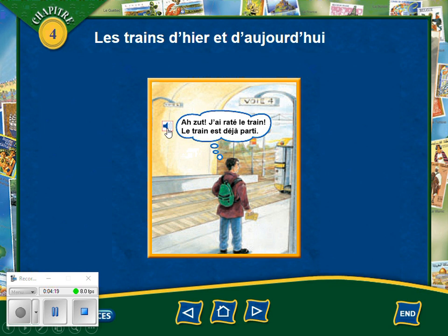Ah zut, j'ai raté le train. Le train est déjà parti. Oh darn, I missed the train. The train has already left. This is the passé composé avec être, because partir is using être. It's a Dr. and Mrs. P. Vandertramp verb, partir, and it takes être as its helping verb in the passé composé.